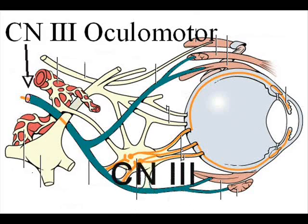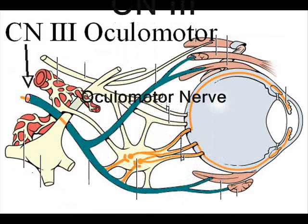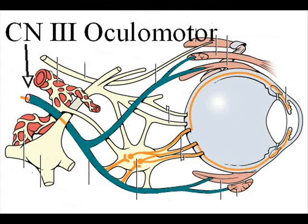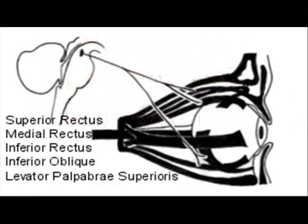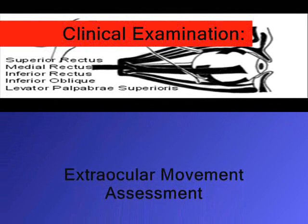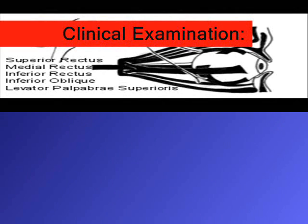The third cranial nerve, the oculomotor nerve. Its function is extraocular movements. Clinical examination, extraocular movement assessment.